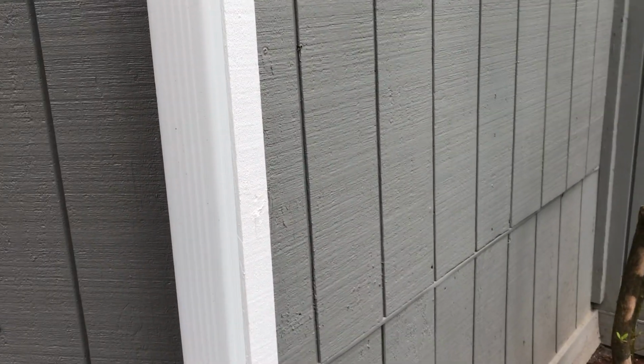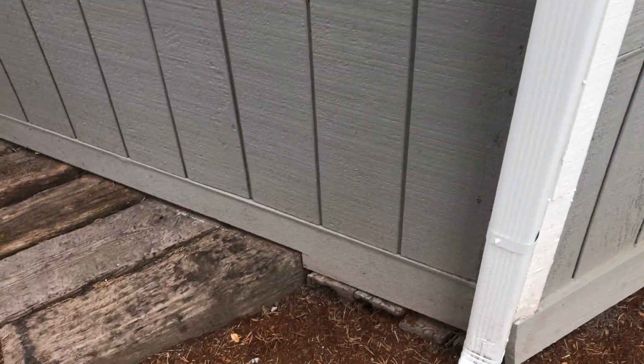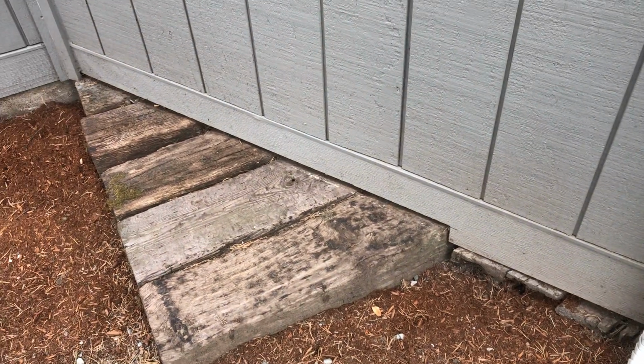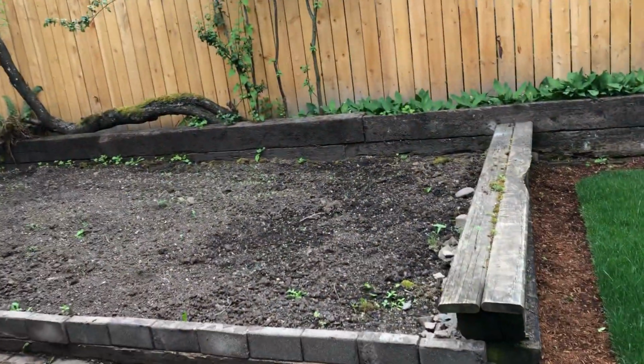This is in the garage. There was like an opening space. I'll show you. I'll go back through the garage, but this is concerning. One, termites and bugs love these railroad ties, and this part of the house has this as the foundation of it. So that's definitely concerning.